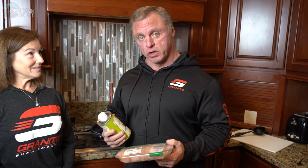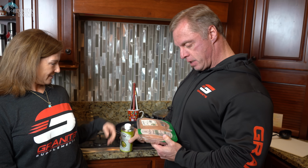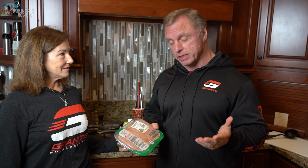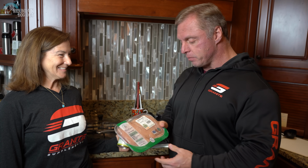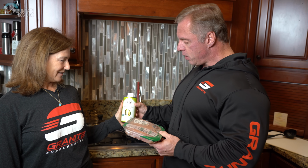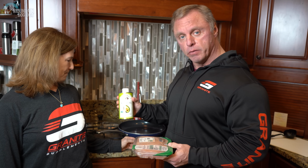For our protein source, we have chicken here, animal welfare certified. I'm not sure if that actually means anything. Hopefully it does. I'm going to give them the benefit of the doubt. So we got some good organic chicken here. Now we're going to cook it in avocado oil.